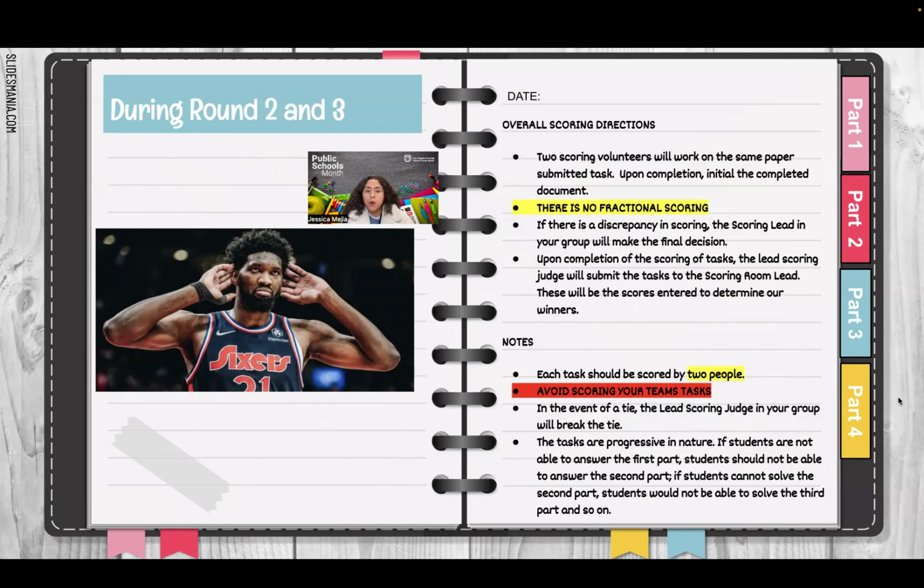All right, some notes. So each task should be scored by 2 people, right? I just mentioned it. Avoid scoring your team's task. So try not to score your own team's task. In the event of a tie, the lead scoring judge in your group will break the tie.